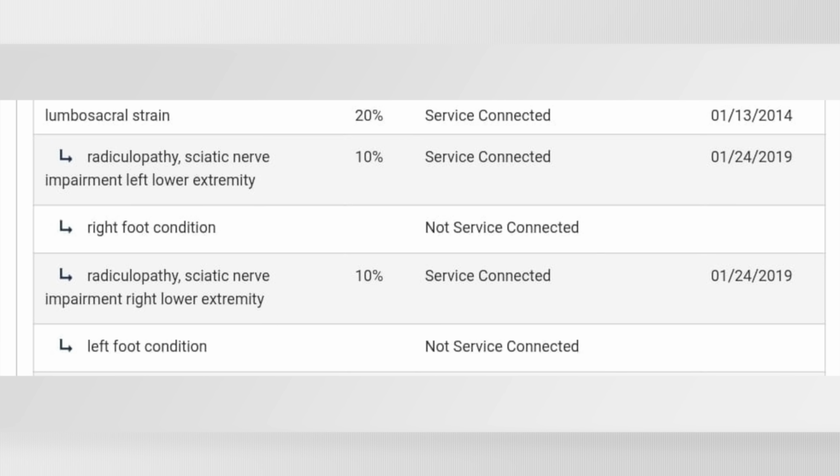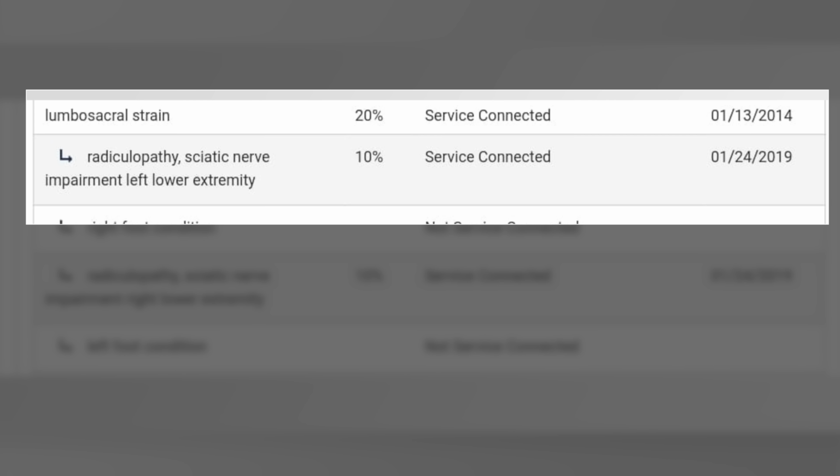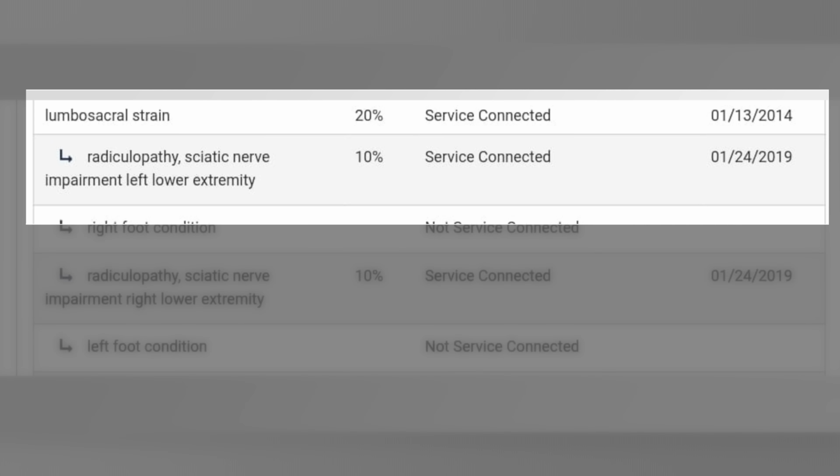So depending on the strategy here, lumbosacral strain, service connected at 20. Radiculopathy in the left, that's service connected. Even though it's secondary to lumbosacral strain, it's service connected. Now you can hook on more secondaries to this. It all depends on what you have in your body, what your strategy is, where you're trying to go, 100%, right? How you get there.